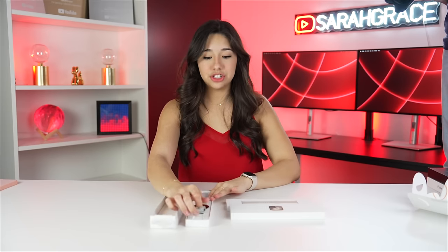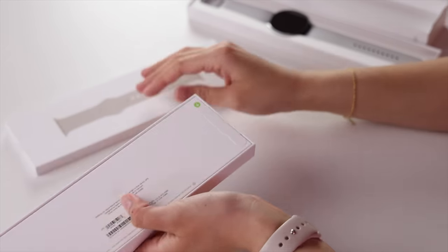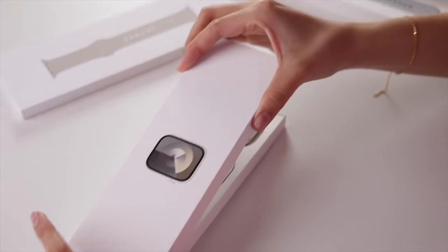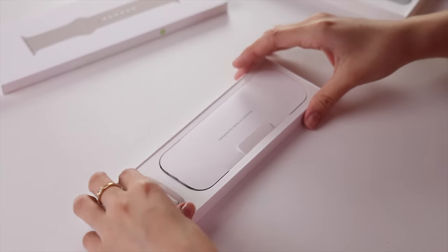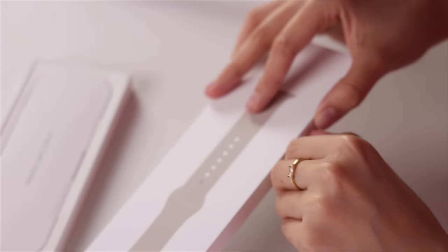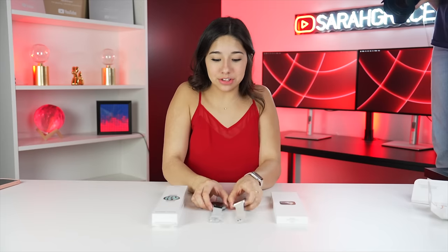I feel like Apple is just, when you open their products, it's just an experience. Everybody knows it. When you get a new Apple product and you peel it open for the first time, it's just like, okay, so here is the new Apple Watch Series 9. I have not even seen this before, so I'm excited. And then we have the Apple Watch Band. All right. Okay, so here are the two watches.